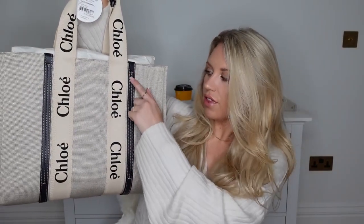Ta-da! I went for the medium-sized tote. They have this in the black, which I opted for. They also have these leather parts in the brown. So I actually was very tempted for the brown, I'm not gonna lie. I was torn between the two. I still would have loved the brown just as much as the black.